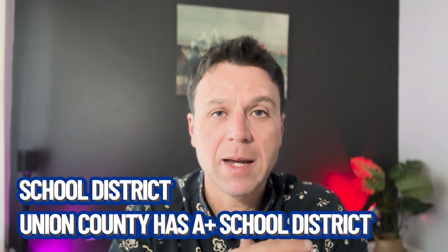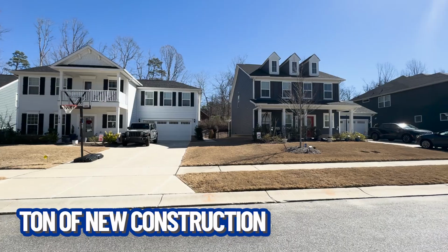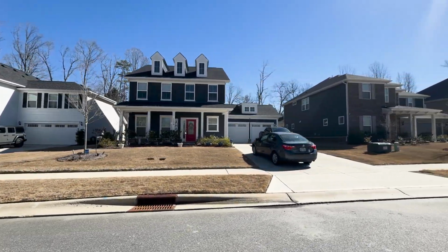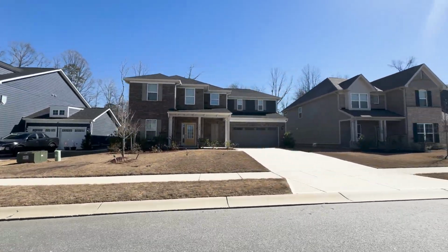It's not as close to Charlotte as, let's say, Matthews is. But one of the good things about Union County, again, the school district, I know I keep repeating this, Union County has A+ school districts according to Niche.com. It drew a lot of families down over there. It's real close to Matthews, so you have the ability to get to Matthews if you want. But the big draw to Waxhaw, there's a ton of new construction around there. They're only just developing it. It's been going on for, let's say, 5-8 years, but there is a lot more land that will be developed in Union County as Waxhaw grows.